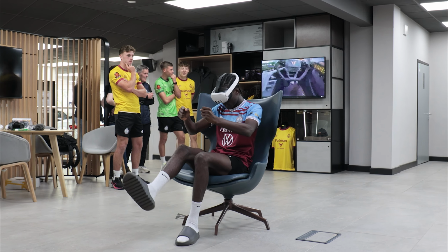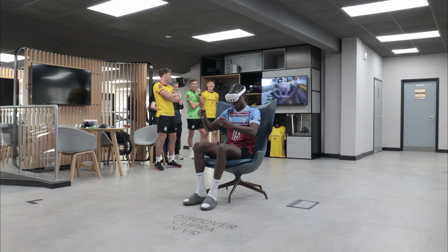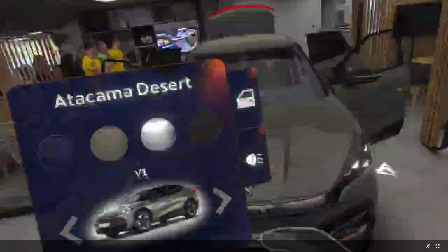How hot can I gas? I don't think that works. Nah. And then if you press that, you can then change the colours of it, you can open the doors, you can put the lights on.